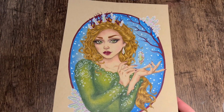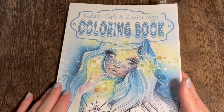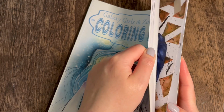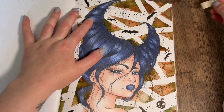Love it. Another favourite, Curran. So next up is a page in Galaxy Girls and Zodiac Signs by Mystic Art Mirrors. Another Mystic Art Mirrors page, and it is this one. Now the reason I've picked this one is for two reasons.